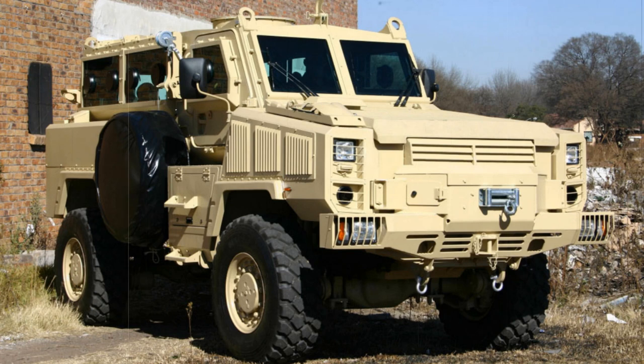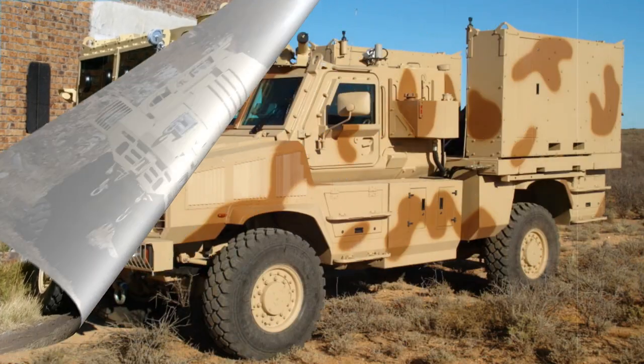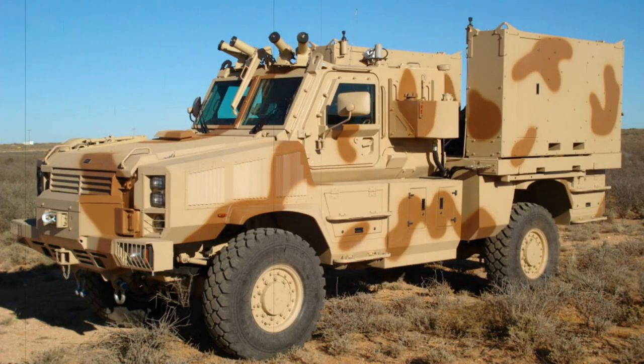Operators of the RG-31 series include Canada, Army, Police, Colombia, Army, Limited Stock, Indonesia, Iraq, Mali, Nigeria, single example, Rwanda, South Africa, Spain, Army, Swaziland, Army, the United Arab Emirates, MK5 version, and the United States, Army, Marine Corps, and Special Forces, MK3 and MK5 models used.